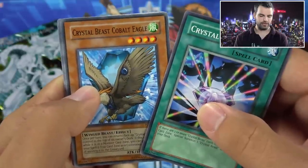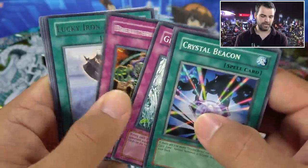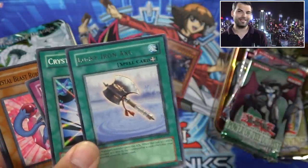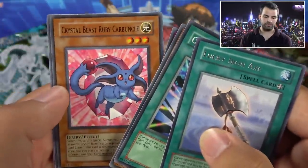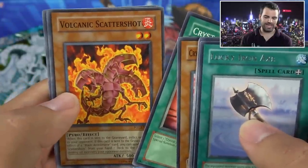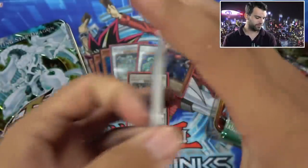Crystal Beacon. Crystal Beast Cobalt Eagle. Gem Flash. Breakthrough. Got some Samurai cards. A Lucky Iron Axe. Well, Simply Unlucky is getting a lucky card to start off these packs. That's a sign. That's a sign. Here we go. Carbuncle. There's the card. Crystal Promise. Volcanic Scatter. Scatter Shaft. Crystal Raigeki.